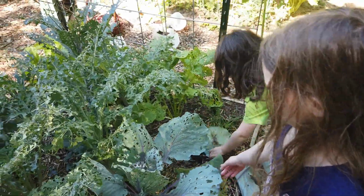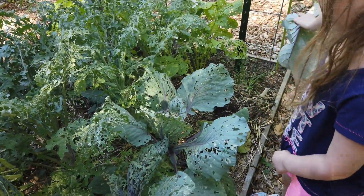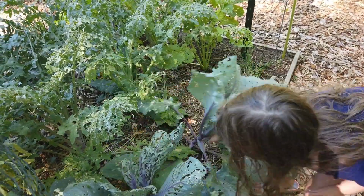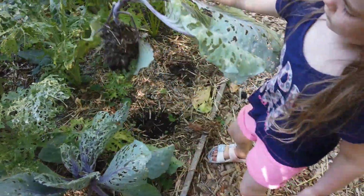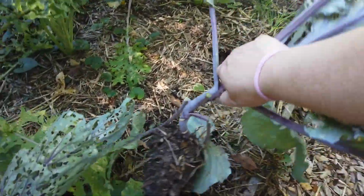Maddie, pull that one out. Can you pull it out for me? That one's not as hard. You can do that one. The leaves are falling off. Shake it down by the dirt. Good job. Nope, a little bit more. Hang on.